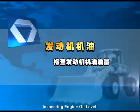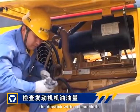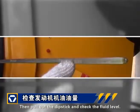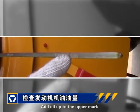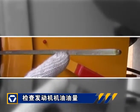Inspecting engine oil level. Pull out the dipstick and wipe the end of the dipstick with a clean cloth. Insert the dipstick all the way back in its tube. Then pull out the dipstick and check the fluid level. If the oil level is between the upper and lower marks on the dipstick, the level is correct. Add oil up to the upper mark if the level is at or below the lower mark.